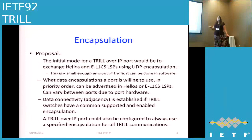The adjacency between Trill switches would only be established if two of them are willing to support the same encapsulation. So they could actually refuse to support UDP encapsulation for ongoing communication if they want to. It would just be the initial exchange that has to go over UDP. And then you could also allow the boxes to be configured so that they will only use one encapsulation, right?